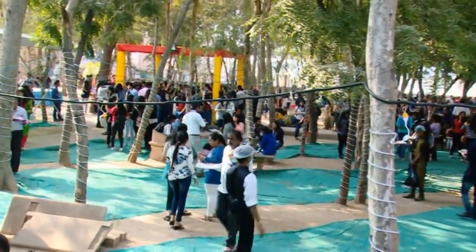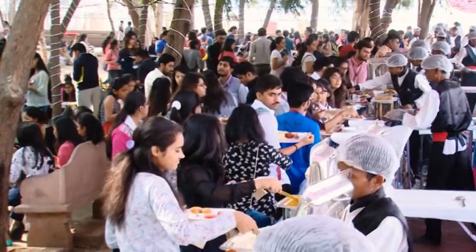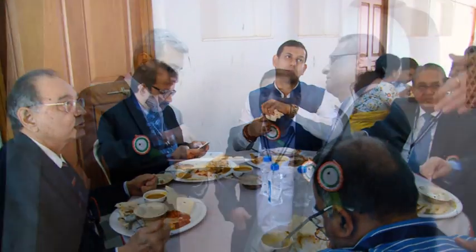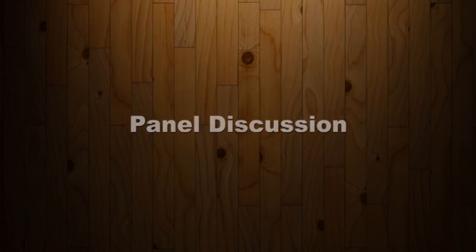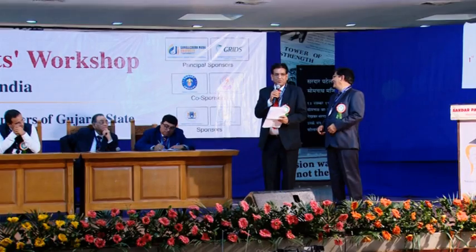The venue was in close proximity to the prestigious riverfront project of Ahmedabad, and care was taken to ensure warm hospitality and services to all participants. Our program boasts of an open platform for interaction of the students directly with the President of the Dental Council of India and other senior members of repute from the Dental Council of India. This was a one-of-a-kind opportunity which was unprecedented in India.